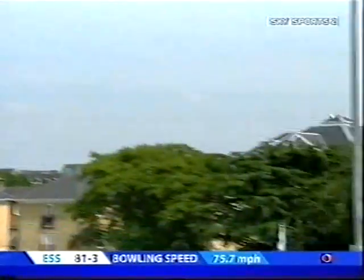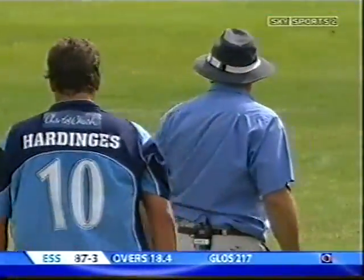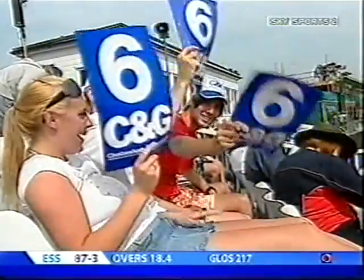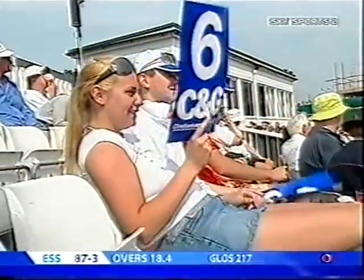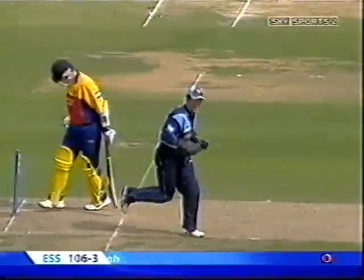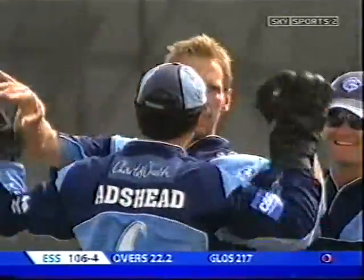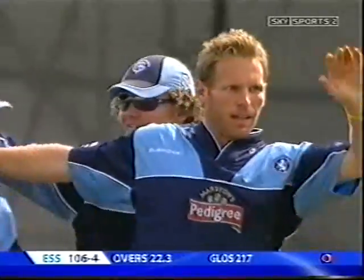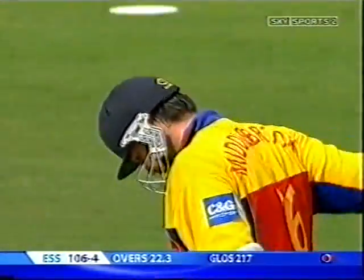Terrific stroke. Right in the slot. Just enough room for him to get his arms through the ball. And that's the second time that we've seen James Middlebrook slot the ball out of the ground. Brilliant. Fisher gets the wicket. It's the end of Middlebrook. He's gone for 44. And Essex are 4 down.